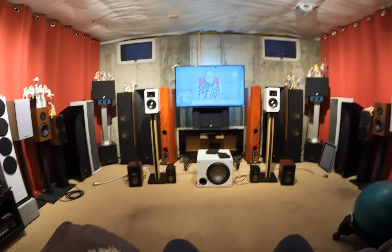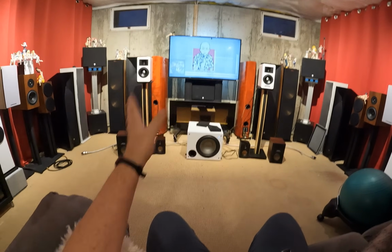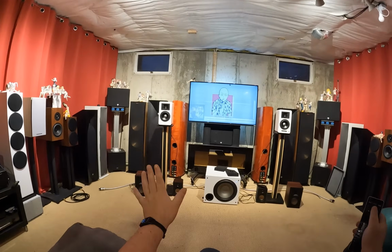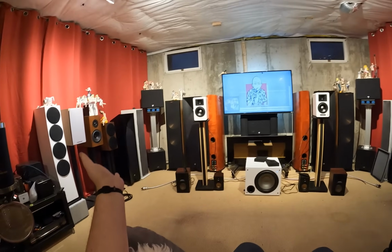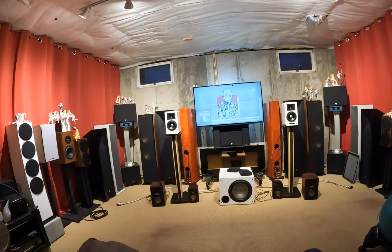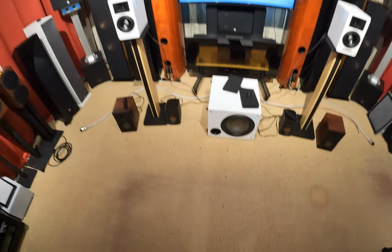So if you're planning on using these $1,000 speakers as your listening room setup, it's slightly bigger. I mean, this is not exactly a small space. In fact, that's just a curtain. It's like 40 feet past there. But it just needs some more. It needs help.